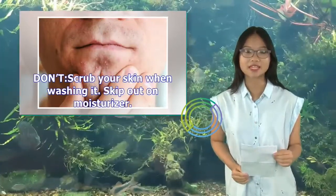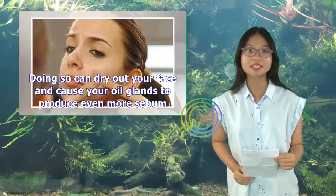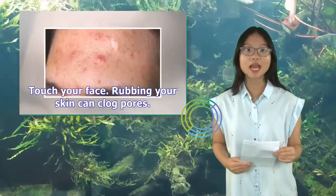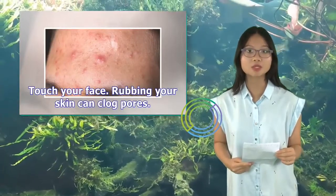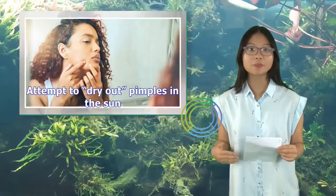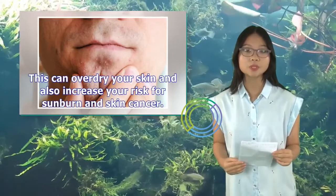Don't skip out on moisturizer. Doing so can dry out your face and cause your oil glands to produce even more sebum. Don't touch your face. Rubbing your skin can clog pores. Don't attempt to dry out pimples in the sun. This can overdry your skin and also increase your risk for sunburn and skin cancer.